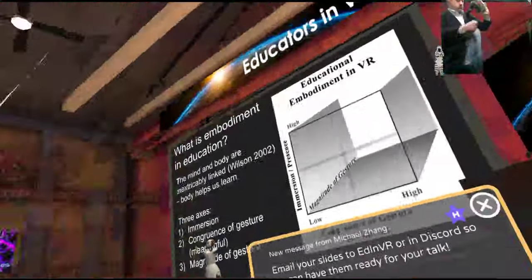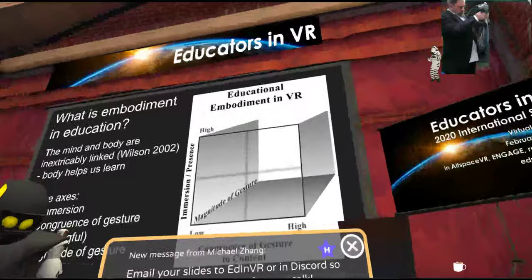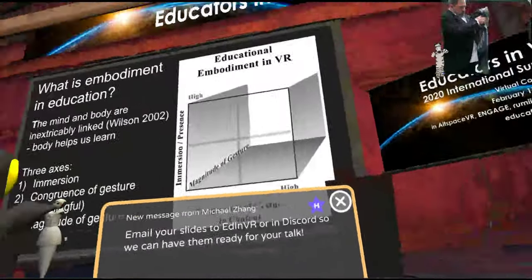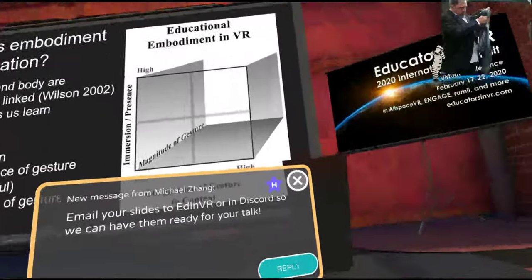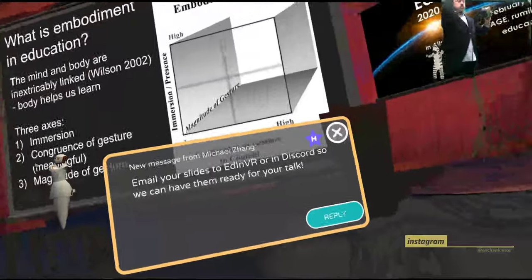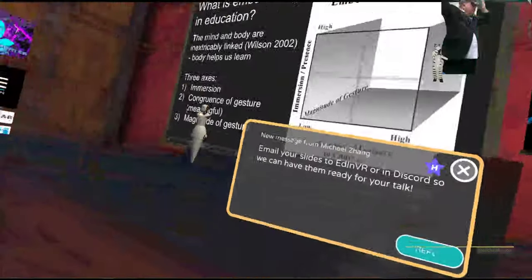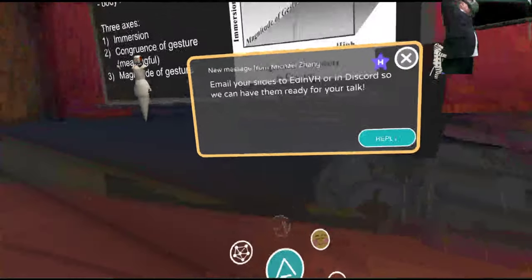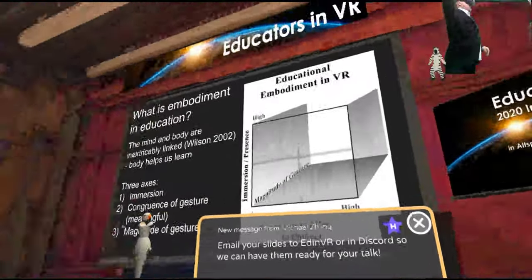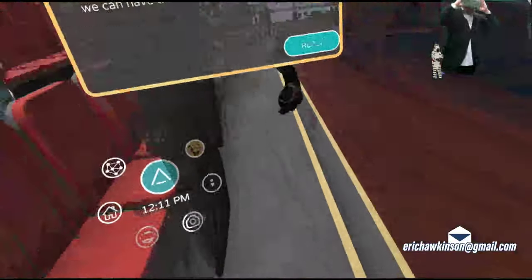We've proposed a taxonomy for the amount of embodiment in an educational module. There are three axes to this. The first axis would be, does it increase the feeling of immersion and presence? The second is, is there congruence to the gesture? Is there meaningful congruence? So if I'm teaching you about gears, I want to make something where your hand is spinning like this. That's a meaningful, congruent gesture to learning about the rotation of a gear.